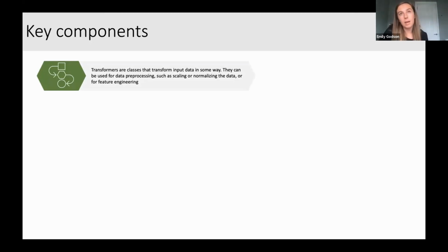Some examples of that might be standard scaler, which standardizes the data, or one-hot encoding, which takes our categorical data and puts it into multiple columns, making it numerical, as an indicator of whether it is category 1, 2, 3, for example.